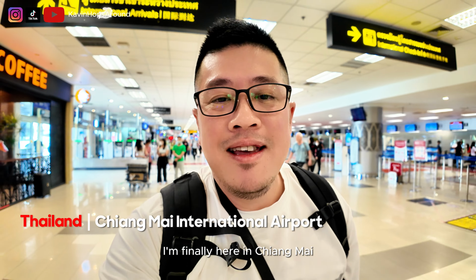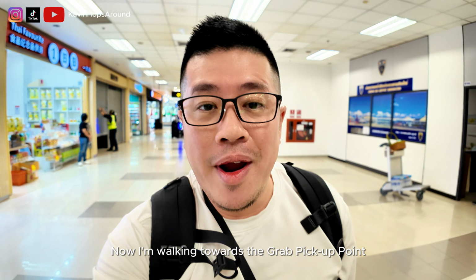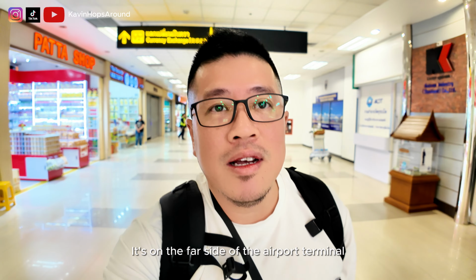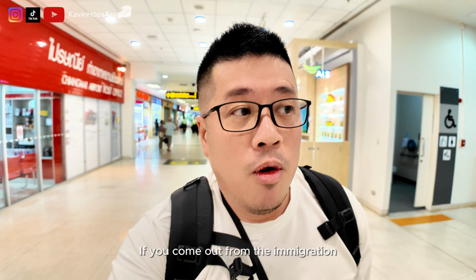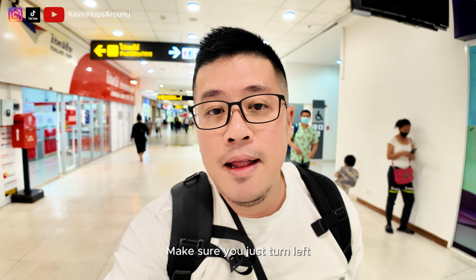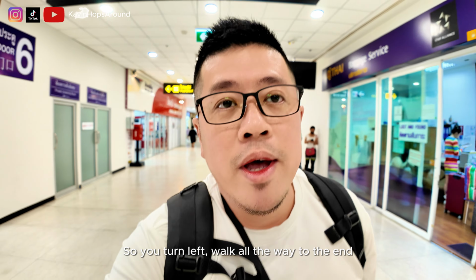Okay, I'm finally here in Chiang Mai. Now I'm walking towards the Grab pickup point. It's on the far side of the airport terminal, on the domestic terminal side. So I'm walking all the way to the end. If you come up from the immigration, make sure you just turn left, walk all the way to the end.